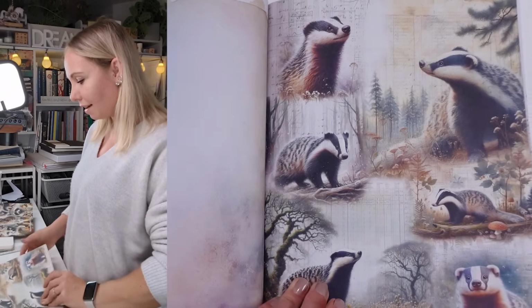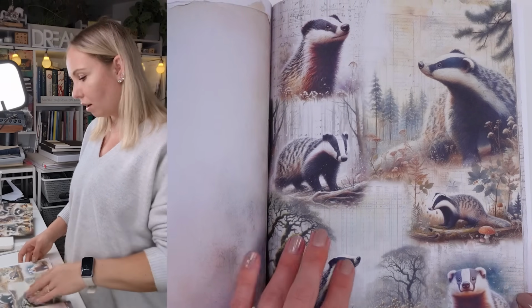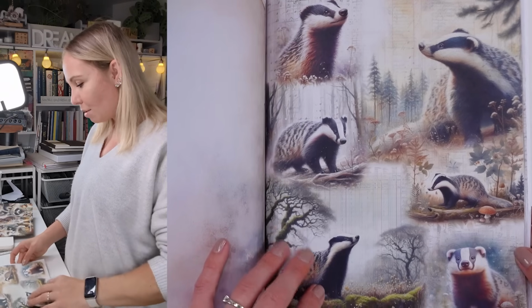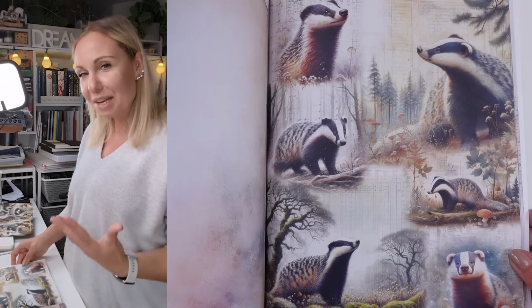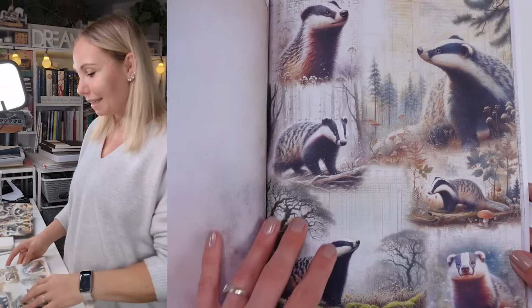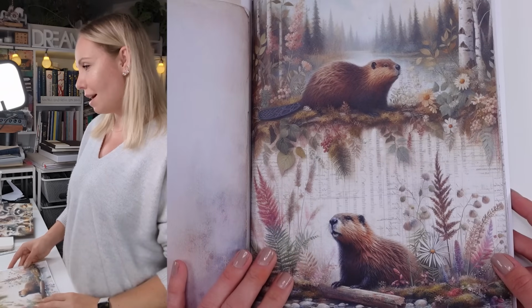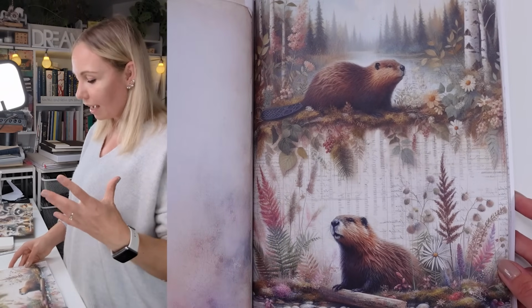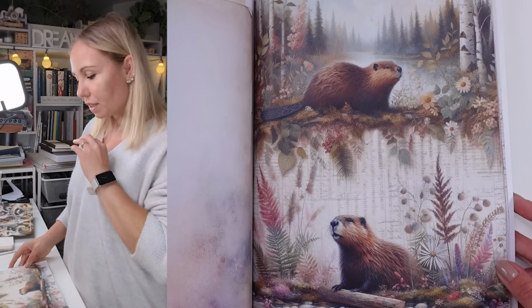I think they are stunning, and they are not often seen in collage books. So I'm proud to have them, because I really think it will make a difference. And if someone is making just an animal journal or something like that, it's going to be a phenomenal choice. Those are my personal favorites. And again, I couldn't get rid of the background. They were just too beautiful.